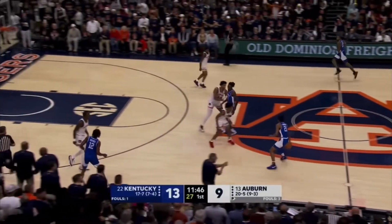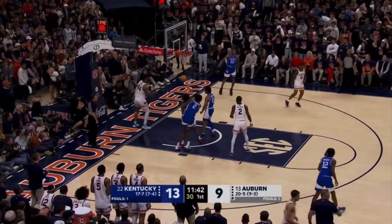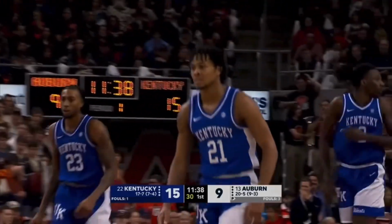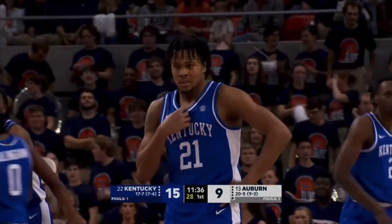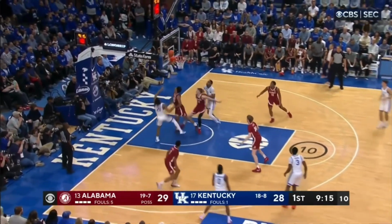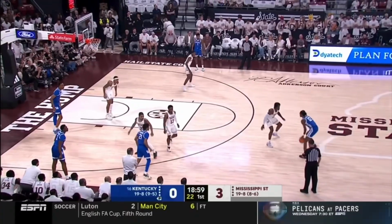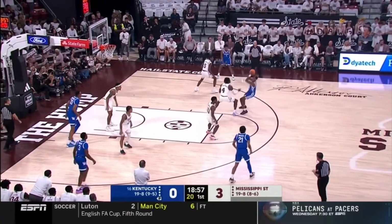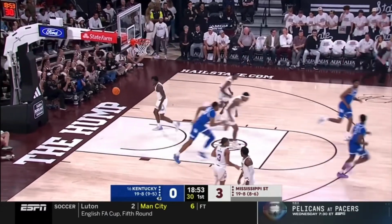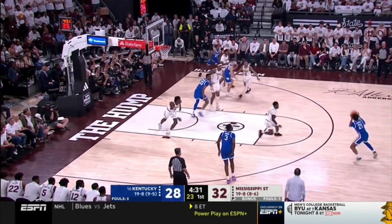Frenetic action here at Auburn. Wagner off the glass and good to quiet him down just a bit. Boy, what a tough move by DJ Wagner. That's 2 behind. Wagner off the penetration. Sweeping move by DJ Wagner. John Jones, sophomore, 6'5", 205 out of Houston, Texas. Wagner tries. That's huge. On quality, Mississippi State is winning this game so far.